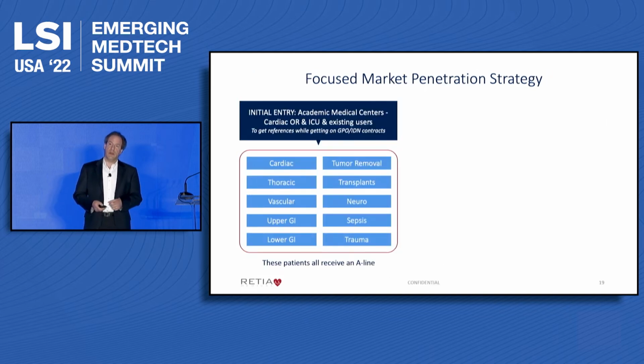We've been focusing on academic medical centers, right? Typically cardiac OR, cardiac ICU, the most knowledgeable about physiology, and again, the toughest critics. They get us the credibility to then spread to the other ICUs and the other ORs, right? In the meantime, we're working on getting on contracts. We're working with Vizient, Premier, and a couple others, so we'll be in those this year.